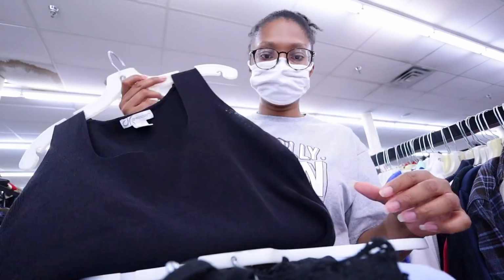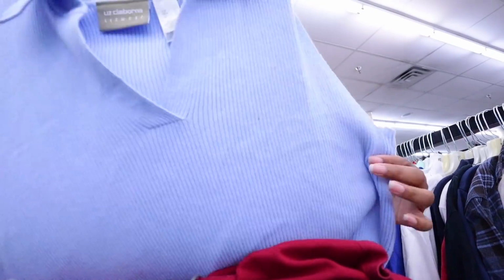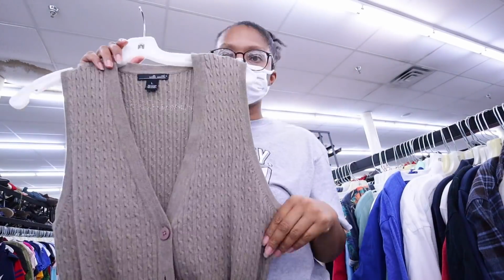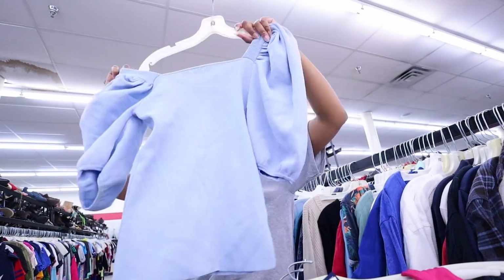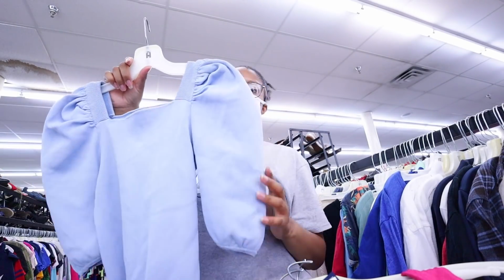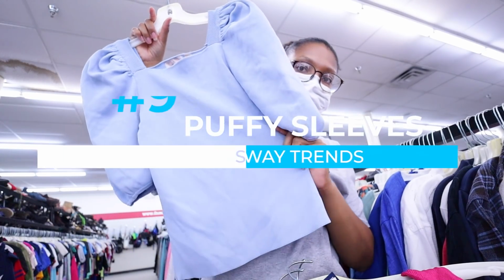All right, it's time to narrow down what's in my cart. Here's a few possibilities that I found when looking for ribbed or knitted or crocheted tank tops. But looky here, this is the winner of the day. You know I love puffy sleeves.